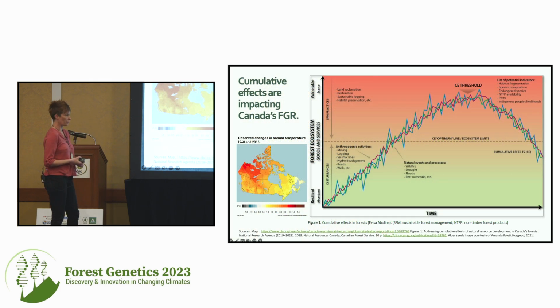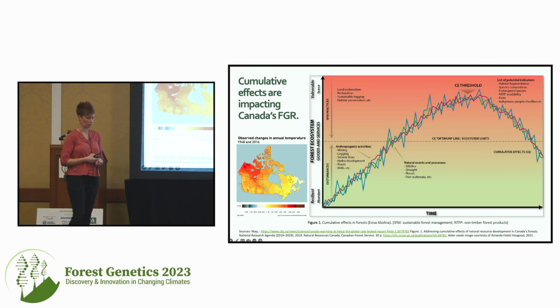So I think we're all fairly well aware of the fact that beyond forest industry, climate change really is having an impact on all of our forested landscapes. So even if we reach net zero tomorrow, a lot of the foundations of sustainable forest management are pretty worrisome to consider that they're going to be stable. It's also pretty worrisome for us in northern countries, Canada in particular, that the boreal forest is warming at twice the global average.